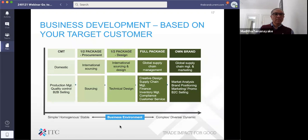So we saw this if you participated in the previous webinars. I'm sure you saw this slide. This is the business development process from CMT moving to half package to full package to your own brand. Again, it is a corporate strategy, a corporate decision, what you will do. Are you continuing with the CMT or do you actually want to move on to half package and so forth? So moving from domestic to international sourcing, to international sourcing and design, to global supply chain management, to global supply chain management and marketing, going from CMT to own brand.